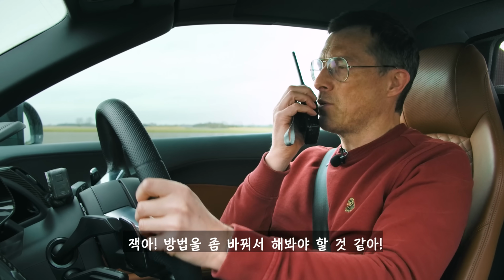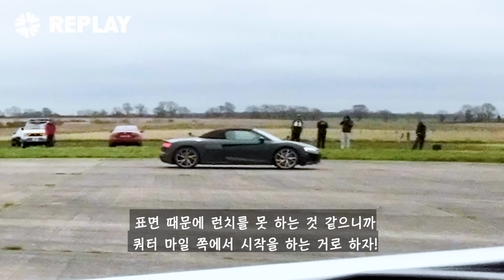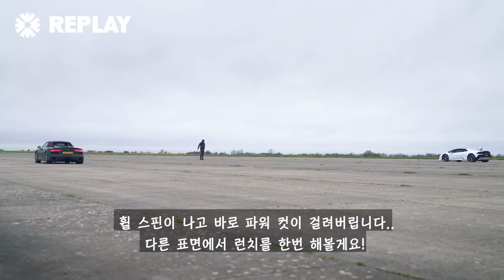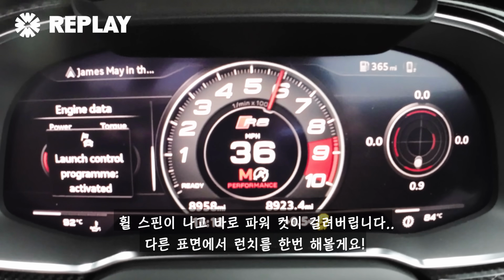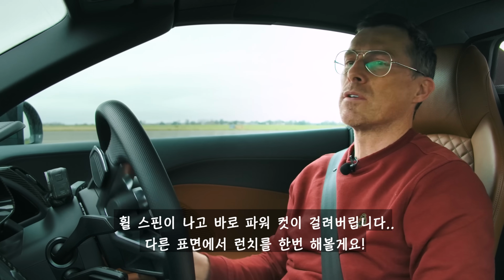Right, Jack, I want to do something a bit different. We're going to start it at the quarter mile. I think it's that surface, it just won't launch on it because it just starts to spin up its wheels and then goes, yeah, no. I'm going to try it here on this slightly different surface, see if it helps. It's really odd.